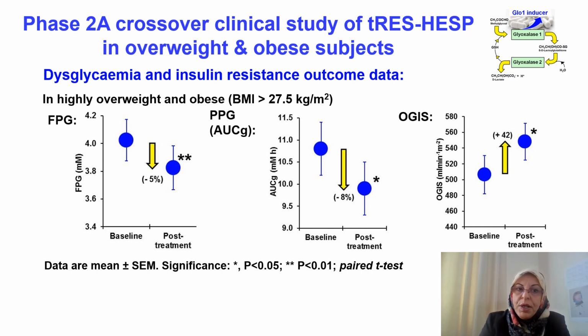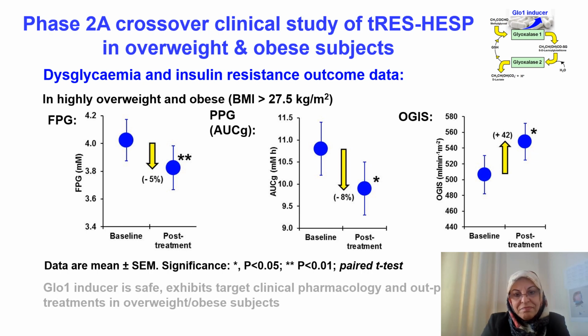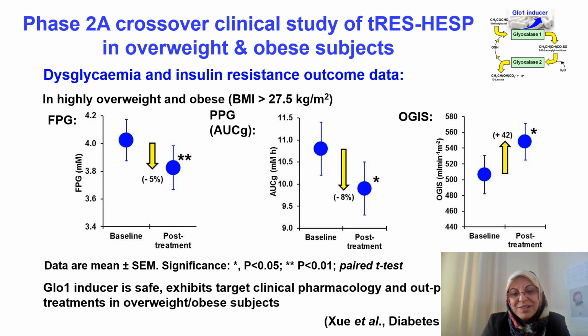For vascular function, there was improved flow-mediated dilatation and decreased inflammation as judged by decrease in plasma soluble ICAM1. For renal function, there was a small 3% increase in eGFR and 9% decrease in plasma urea. Subjects had stage 1 and 2 chronic kidney disease. There was no effect of placebo. So Glo1 inducer is safe, exhibits target clinical pharmacology, and outperforms treatments in overweight and obese subjects.